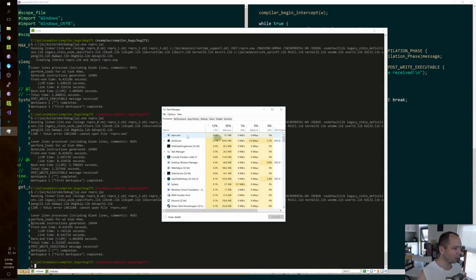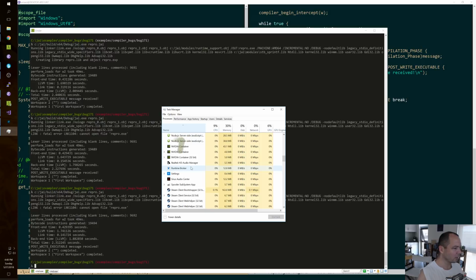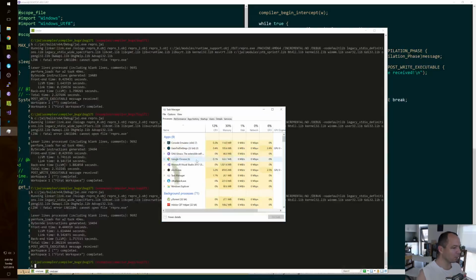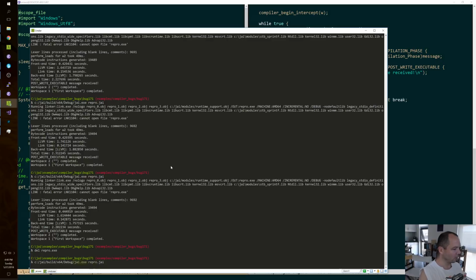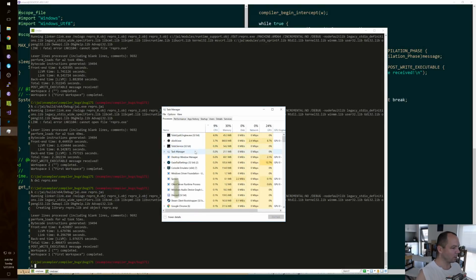Wait, did I not kill the old repro? Repro.exe. Still really a lot of CPU. What even is all this stuff? All right. Wait, does it start repro and then? Oh, I bet if repro.exe exists, it doesn't rebuild it. So let's delete repro.exe. There we go. Okay. So that time we succeeded, right? And now it's running, but it's no longer the top of the CPU chart. It's like way down. So much better.